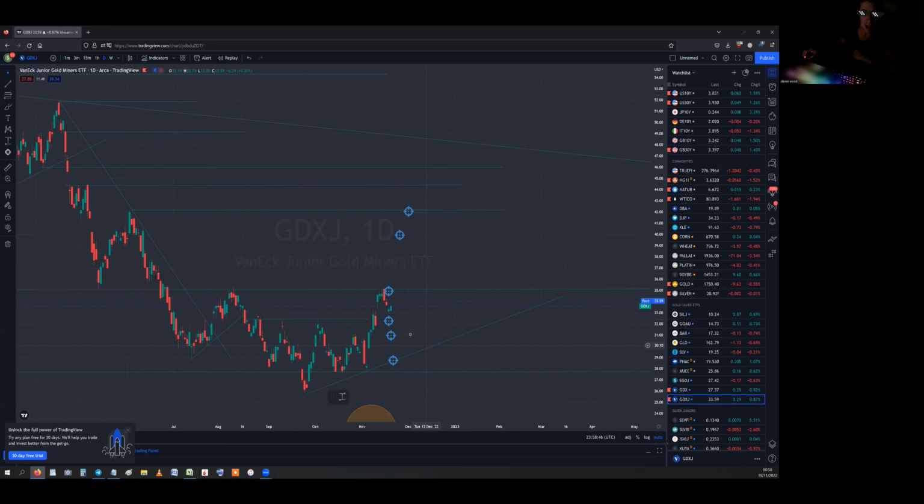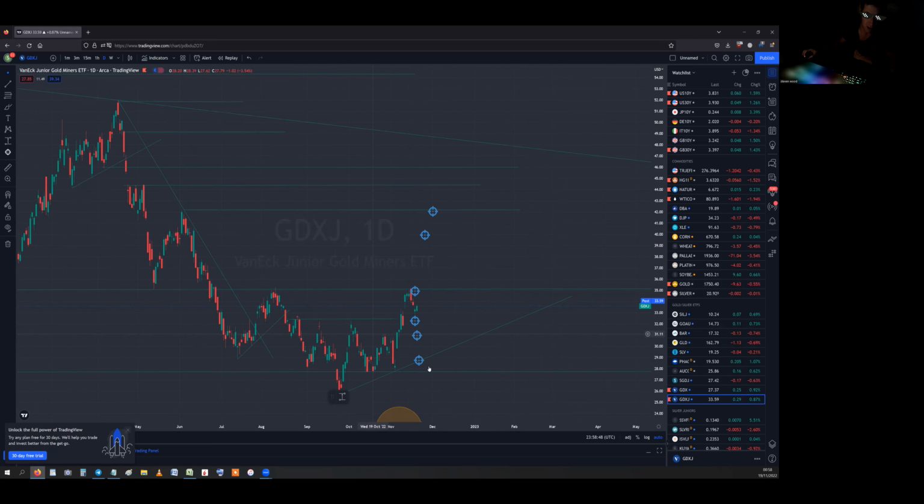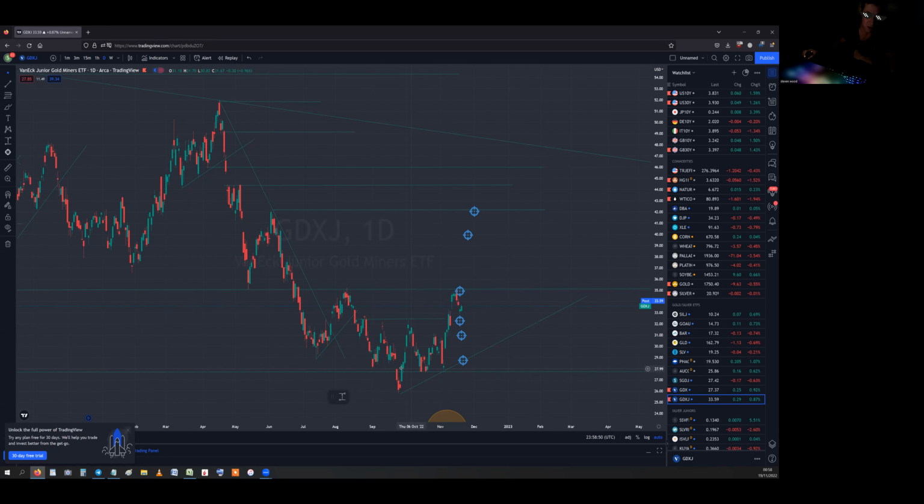So let's see. We did completely take out this consolidation bottom formation here. I mean, we really popped out. So you would expect there to be strength pretty early on, which is what we've seen. I'm just hoping a market flush can take us down again, because that would be a serious buy the dip opportunity.